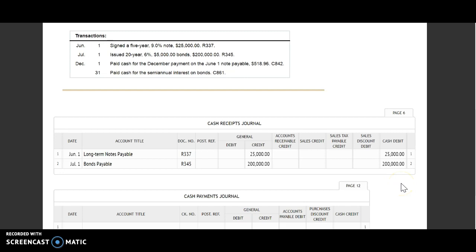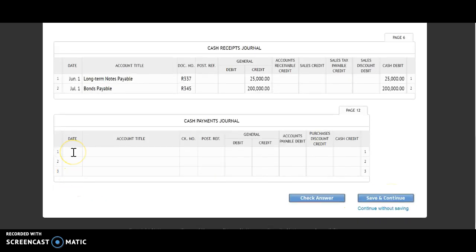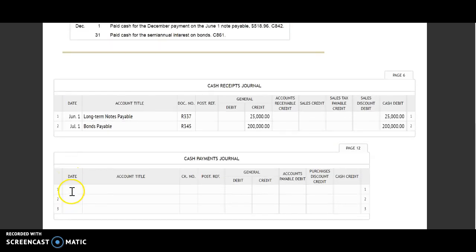Okay, so December 1st, it says that we paid cash for the December payment on the June 1st note payable, $518.96, check number 842. So right away I see that I'm using a check. That right there should be a hint that I'm going to go to my cash payments journal. So my date is December 1st. I know that I'm going to be paying cash, so it's going to be a cash credit. I'm going to credit cash for that full amount, $518.96.